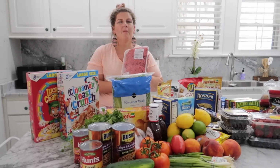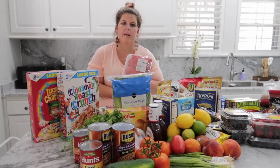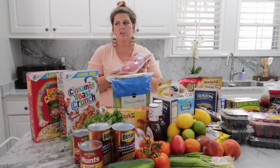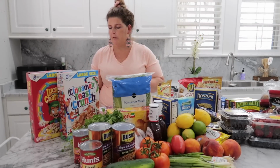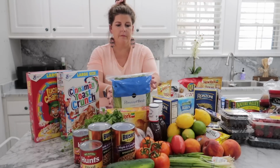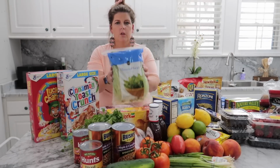Ground beef. Ground beef can be used in so many things that are so easy. It's quick. You could do tacos, you could do nachos, you could do spaghetti, anything you need ground beef for. So go ahead and get your ground beef and have it in your pantry or in your refrigerator.